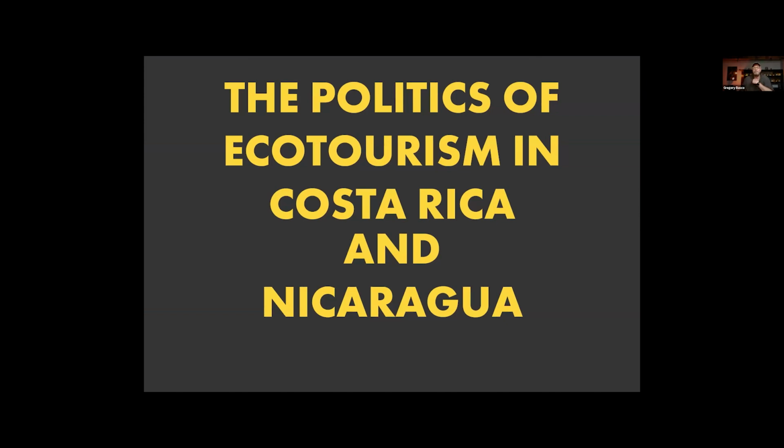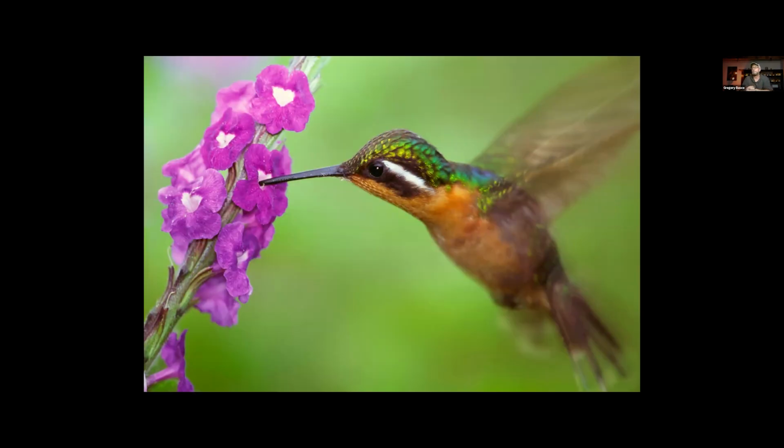But when I was out doing my field research on that, I started taking some photos. It was my first time photographing, and I actually sold a few photos, like this one of a purple-throated mountain gem female hummingbird pollinating a native verbena flower. And I actually sold this photo. It was my first published photo, to one of the Lonely Planet guides to Central America, I think it was.